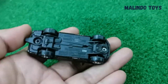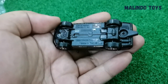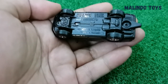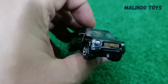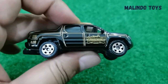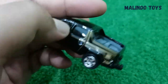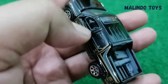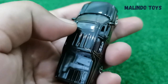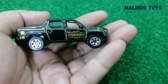And the next is, what is this name? 2007 Honda Ridgeline. This is not a Ford but a Honda. Wow, Honda also has a pickup. Very detailed. This glass is open. No glass in the front, and the second row has glass. This one also has a rooftop. The rooftop can open. This is for bringing the tools and other goods. This is Honda.